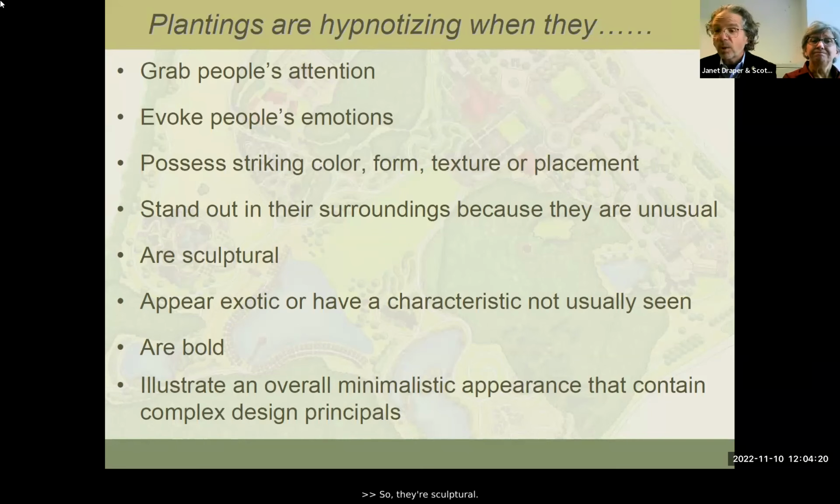So they're sculptural. We need to think about plants in terms of the form that they possess and the beauty and the shape that they have. Because at the end of the day, and we'll get into this a little later, after the flowers are gone, it's the shape that's left. So we really want to think about the sculptural effect of this plant. We want plantings that appear exotic or have characteristics that you don't normally see. This is what really makes a composition exciting, is trying to think about plant material that maybe you don't typically see. Something that's a little different, something that's arresting, something that grabs your eye. That's what makes it exciting.